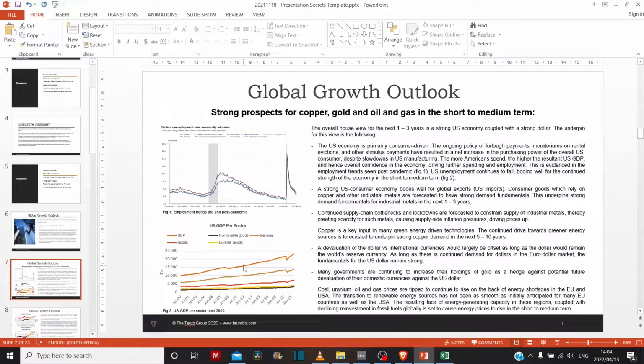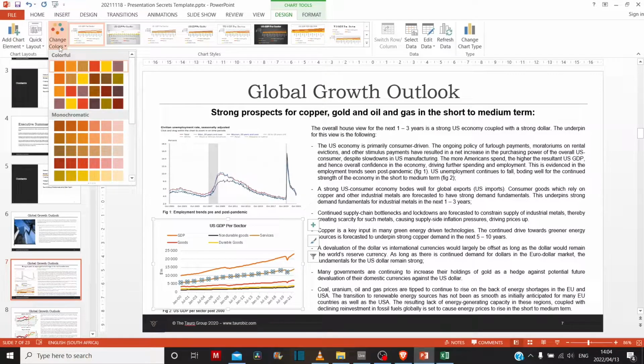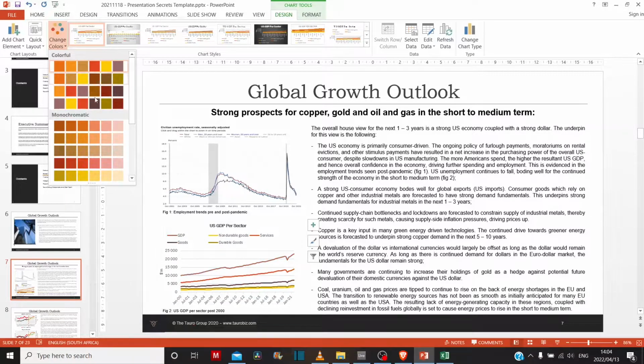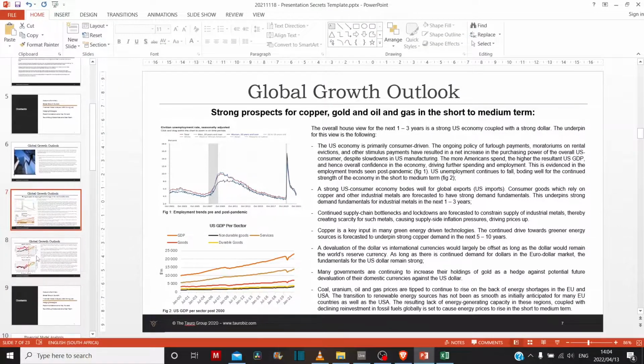And you'll see that in all of my graphics, I've tried to maintain a consistent color scheme. In order to get your color scheme right, generally the slide master or the slide templates that you use have inbuilt color schemes, and you can just adjust all of your graphics to have a consistent color scheme, which is something that I've done in this presentation.